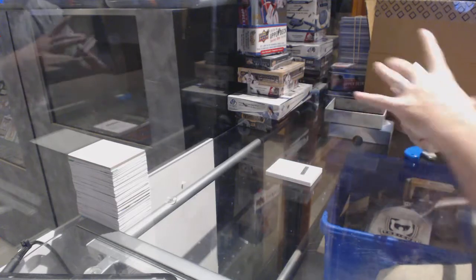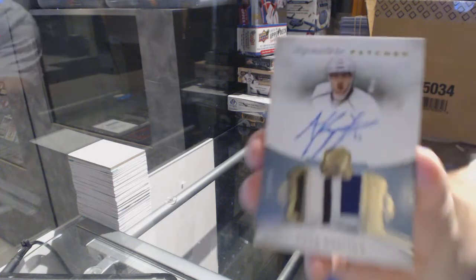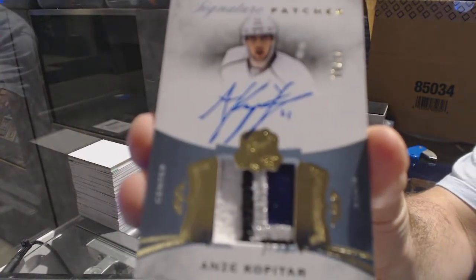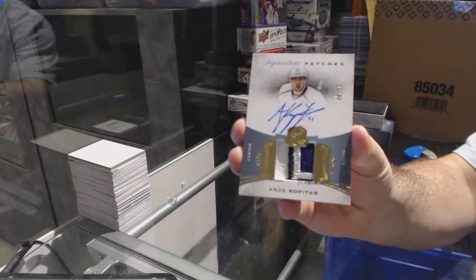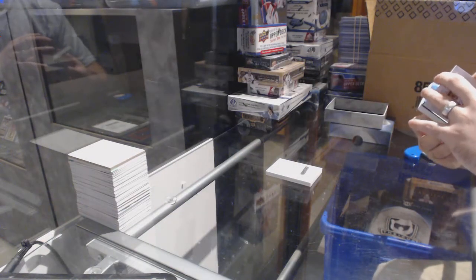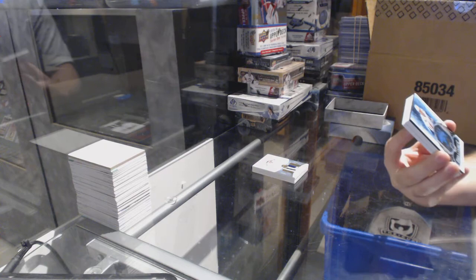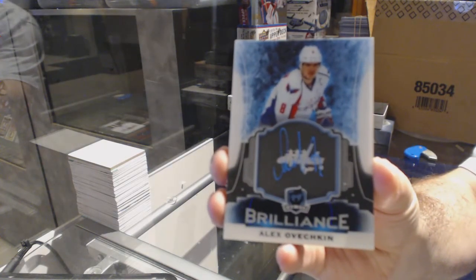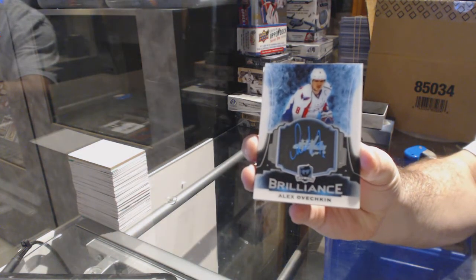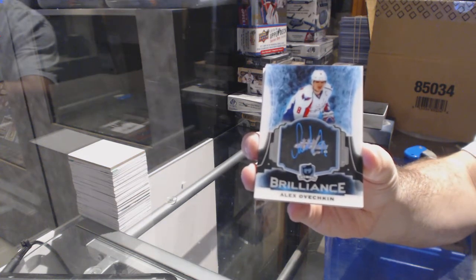Number to 99, a four-color signature patches for the LA Kings, Anze Kopitar. Anze Kopitar, sorry guys, I'm trying to focus it. Nice. We have a brilliant autograph for the Washington Capitals, Alex Ovechkin. Alex Ovechkin, brilliance auto, last spot mojo.